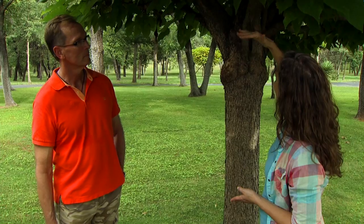Do you do much pruning on them to keep them compact? You know, this is the way they grow, but I do trim them back a little bit every year. It's a brittle wood, and so if they get too long, they'll break, and then they don't have a good shape. So I just lightly give them a haircut.